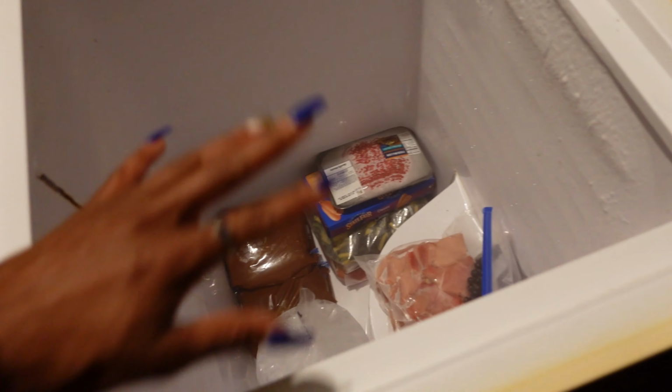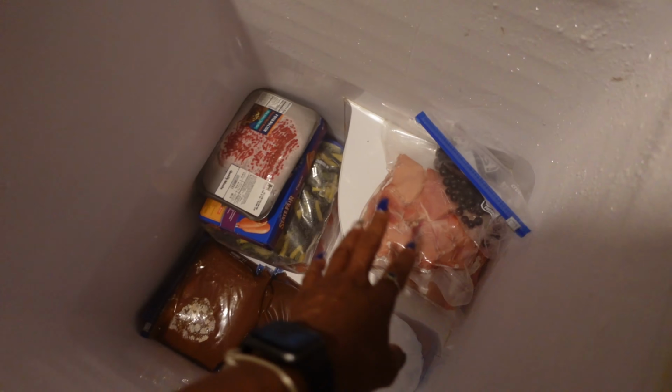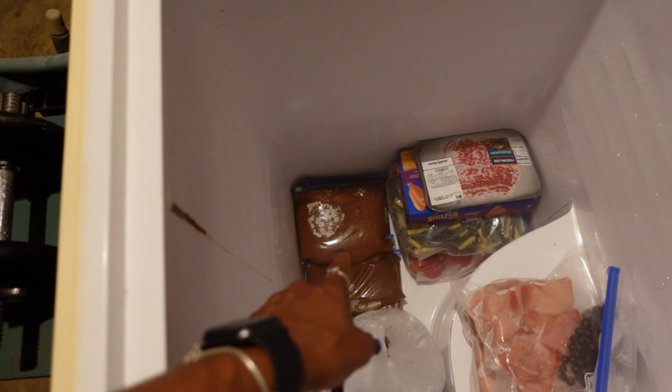And if you remember, I cleaned out my freezer, took everything out of it. That's the quail, green beans, tomatoes down there. This is some stuff I got from the grocery store. And now we've added tomato sauce.